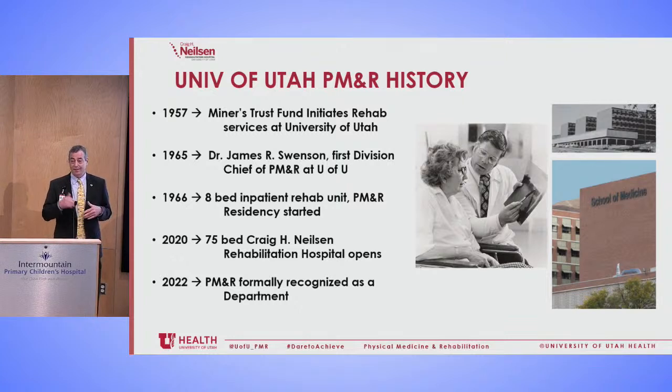Jim Swenson, a relative of yours, Colby, was our first division chief. He actually trained under Howard Rusk. So he's really a fascinating guy and developed a first independent division here at the University of Utah. Interestingly, that's the same thing that happened at the Mayo Clinic in 1936 because there was a battle between two departments and they couldn't figure out who owned physical therapy type things, orthopedics, and what was the other department, you think? Correct, radiology. Because why not?